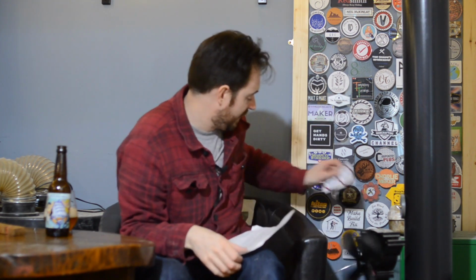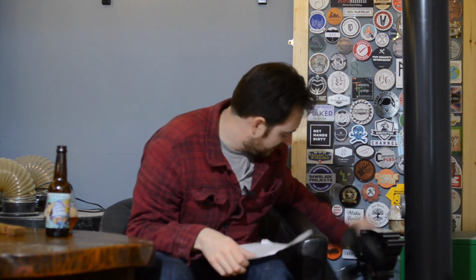So what else have I got to say? Got some stickers from Jeff's workshop. Picture of a hedgehog. So anyone with an animal in their logo, you know, full marks for that. Needs to go on the sticker wall.